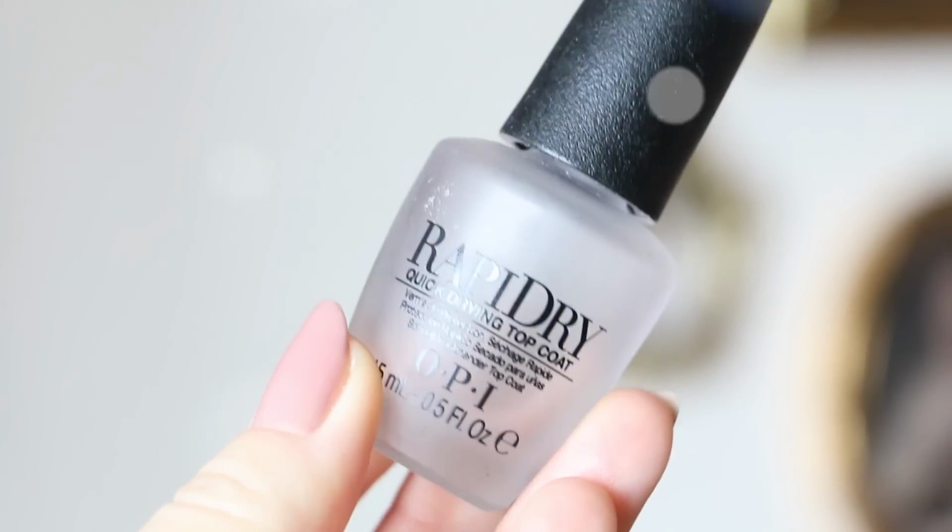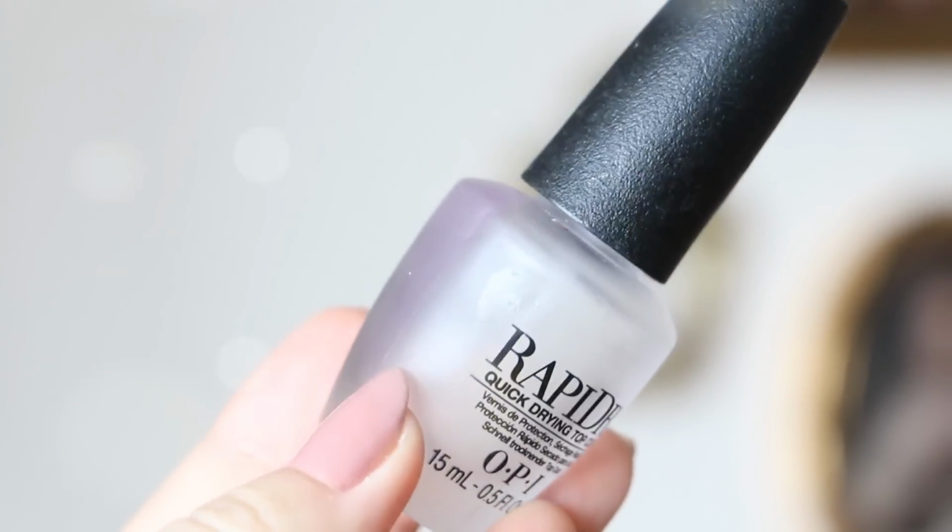Okay, another product is OPI Rapid Dry Quick Drying Top Coat. I love this top coat. The problem is that it dries up so quickly. I still have a little bit, but it has dried out. I know I should probably add some nail polish thinning drops, but it's just gone really gloopy. I actually prefer other top coats. Like, I really like the Alessandro one.